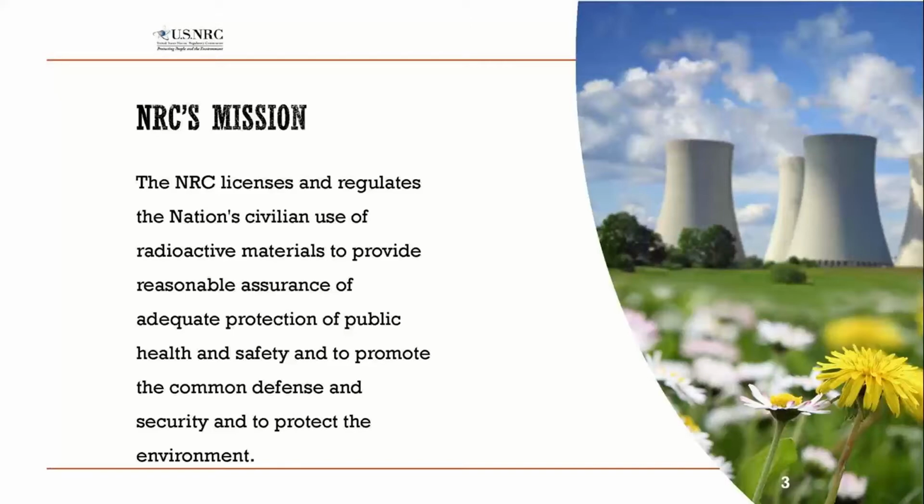The NRC mission is to license and regulate the nation's civilian use of radioactive materials to provide reasonable assurance of adequate protection of public health and safety, to promote the common defense and security, and to protect the environment. The NRC's job is to protect the public health and safety and the environment by thoroughly reviewing each license application we receive before deciding whether or not to grant an applicant's request. The NRC does not promote nuclear power.